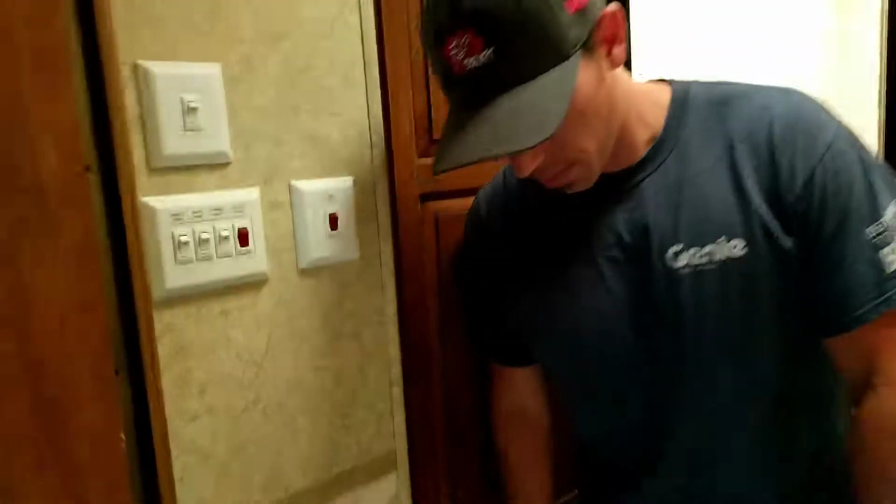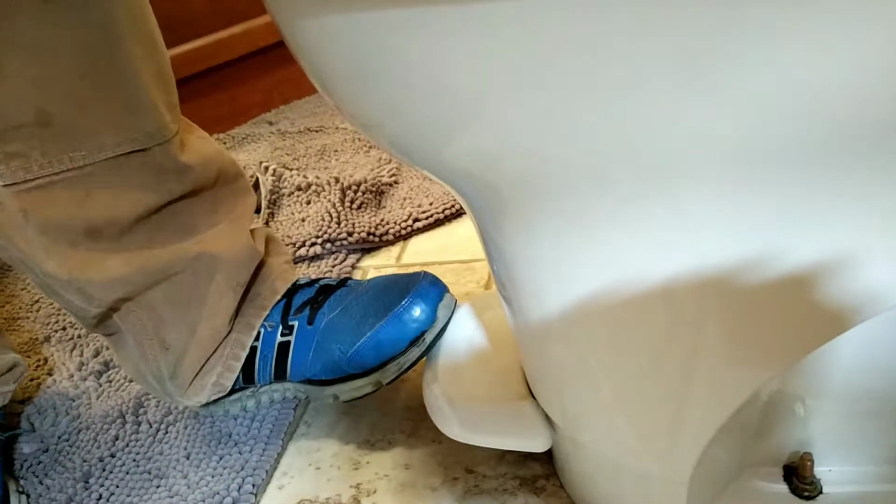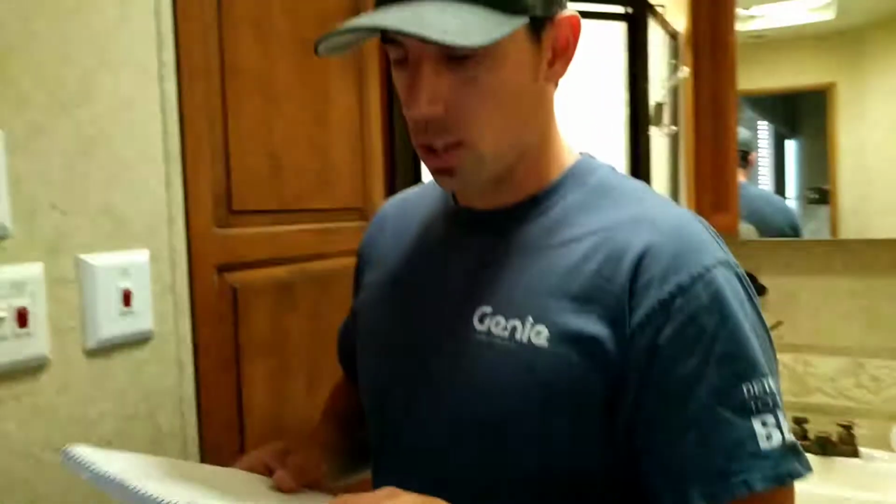Obviously the toilet is down here. What you'll do is you'll flush it, give it about 5 seconds holding it down, and then you're gonna hold it about halfway, and you'll fill the toilet up with just a little bit of water. So that'll be how you operate the toilet.